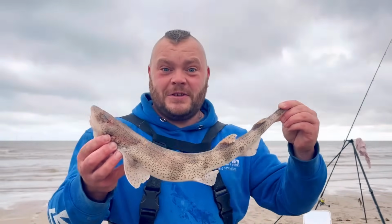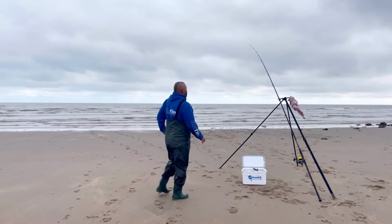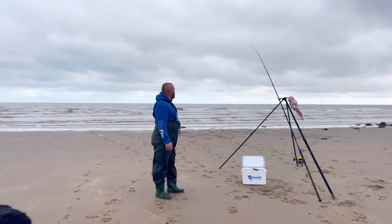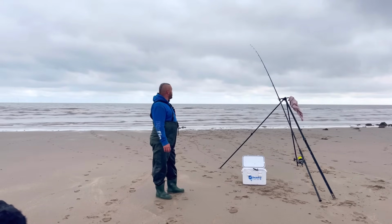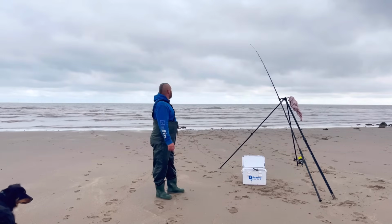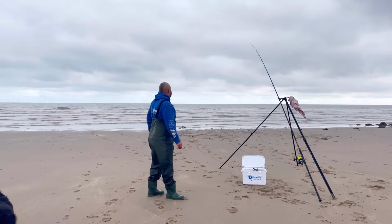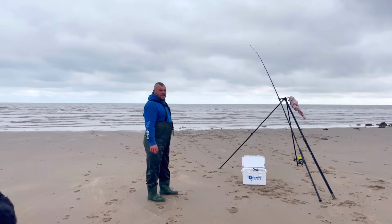Right, it's not a blank. Definitely not the intended species. And even though I just caught that on a squid, I've put a crab out because I do want a hound or a bass. That's what I've come here for. But yeah, that bite went before I could even bait the other snood up. Within about a minute to a minute and a half, it was gone.